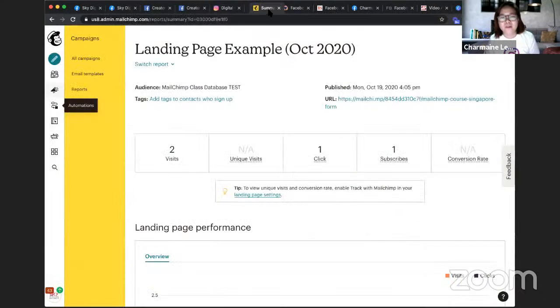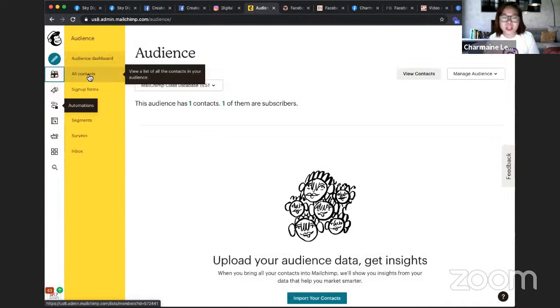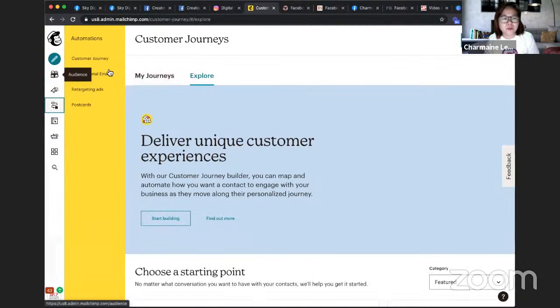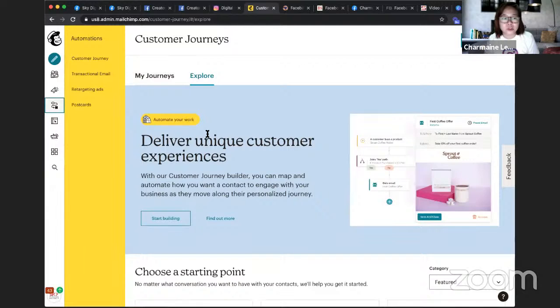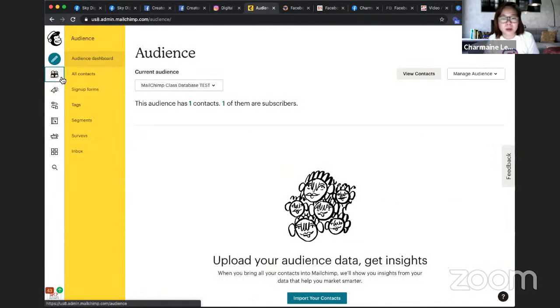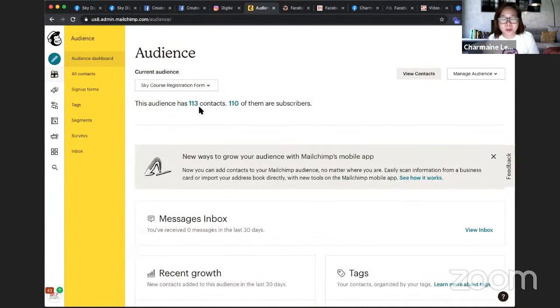And if you have seen some of our MailChimp videos, MailChimp has recently changed up their dashboard view. I don't know whether to be happy or not, but it seems like it's easier to navigate, I think. I quite like the icons now, but there are some things that you might find a bit more difficult to navigate through because of the changes, but I hope that you would be able to figure it out, okay?